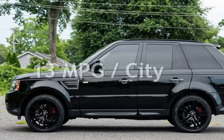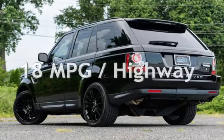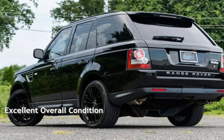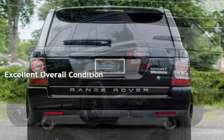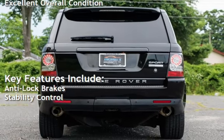Estimated fuel economy for this vehicle is 13 miles per gallon in the city, and 18 miles per gallon on the highway. This vehicle is in excellent overall condition. Key features include anti-lock brakes and stability control.